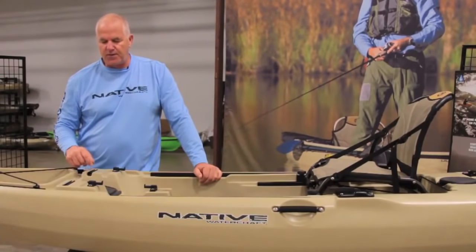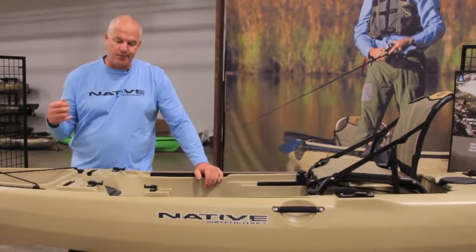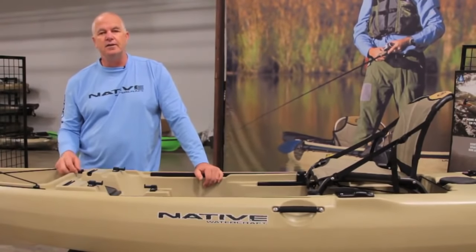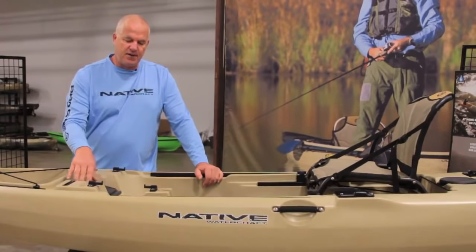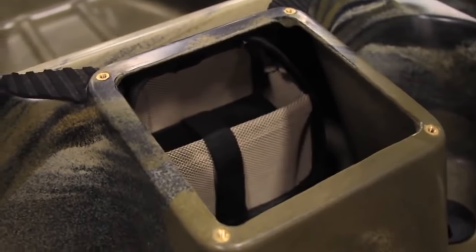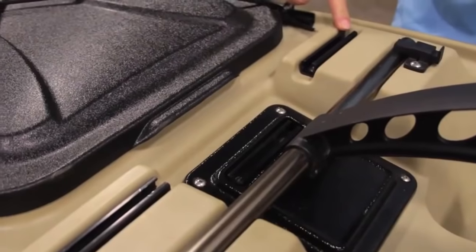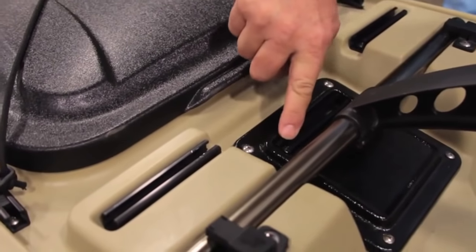You'll notice that there are 3 different places to easily attach accessories like rod holders, GPSs. There's a hatch here that can easily be removed to get to the inside for your battery or your transducer placement. It also comes with an easy attach rail.